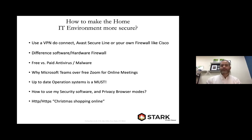How to use security software and privacy browser mode. So most of the people know that when you right-click on your browser on a Mac or on a Windows, you can open a private browsing session, which actually means that whatever you do in the session will not be stored. Let's say you do online banking with your bank and your login is saved, or the cache has some information so that you can't log on, you're running into an error.